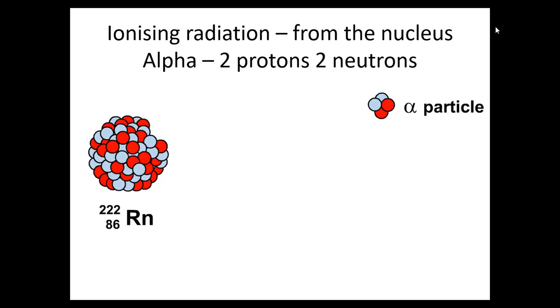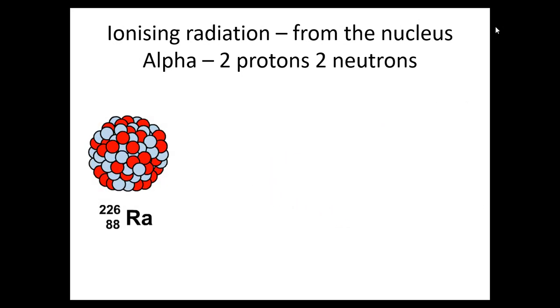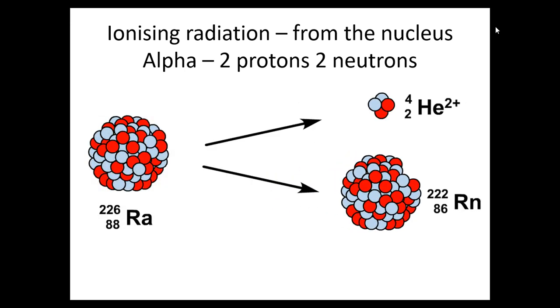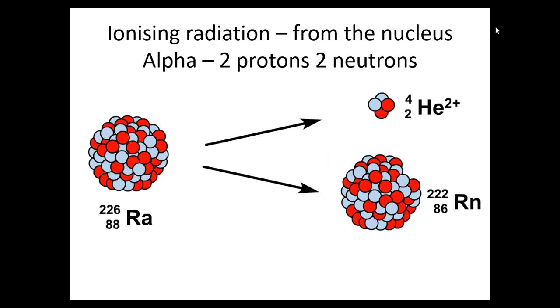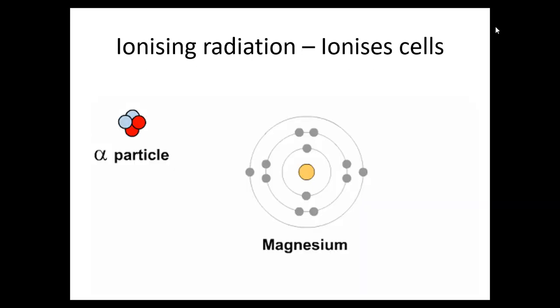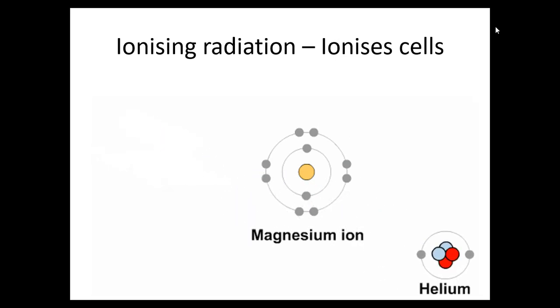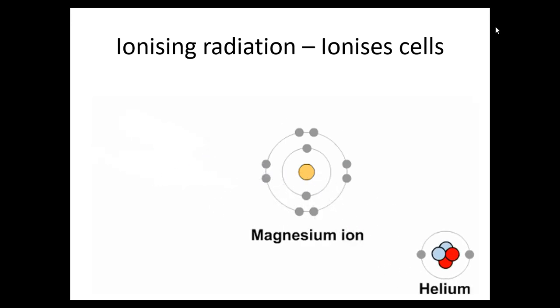Okay, so when we talk about ionizing radiation, we're talking about radiation which comes from the middle of an atom, the nucleus. So it's sometimes called nuclear radiation. There are three main particles that we talk about. There's the alpha particle, which is two protons and two neutrons. Now, when we talk about something being ionizing, we talk about it being able to knock electrons off atoms to make an ion, as we can see here.